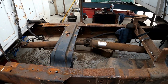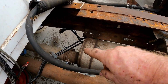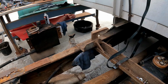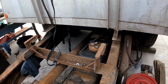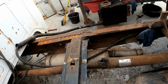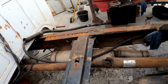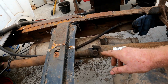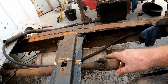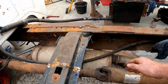Yeah, so I was able to keep the muffler about in the same spot. I might have to twist it a little bit to get it to clear the frame over there, but so far it looks pretty good. I think I'm going to be able to make this work. Like I said, as long as my drive shaft angles aren't too bad. So it really doesn't matter if you have an angle up and down a few degrees or sideways a few degrees. So it pushed it over just a hair this way, so I have a slight angle this way.